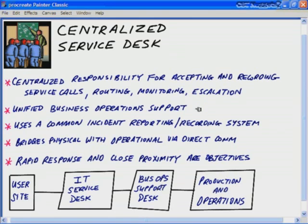Centralized service desk provides for a unified business operations support, and it's going to use a single, unified, common incident report system and incident recording system. The goal of service desk in the centralized model is to bridge the physical aspect of the organization, the physical aspect of IT, with the operational aspect via centralized communication. The main objectives of centralized service desk is to have rapid response and close proximity to the users.